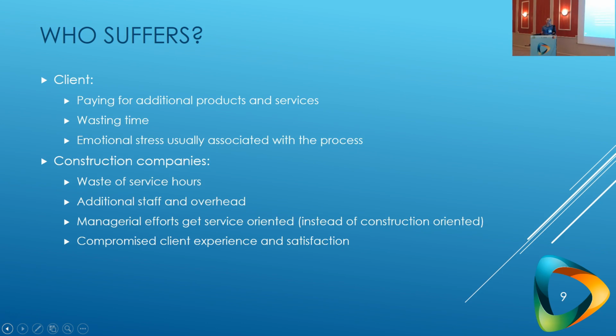Of course, who else is paying the price? The construction companies that have to invest a lot of service hours facilitating these services, and they have to hire additional staff, maintain it with additional overhead, and it makes the core activity of the construction company, instead of being construction or production oriented, it gets more service oriented. So it kind of shifts what we're here to do. The compromised client experience I've talked about, and last but not least is the environment. Since we see a lot of change requests after construction has been done, this necessarily requires demolition many times. This is just pure waste that creates unnecessary emissions to the environment that we definitely should seek avoiding.